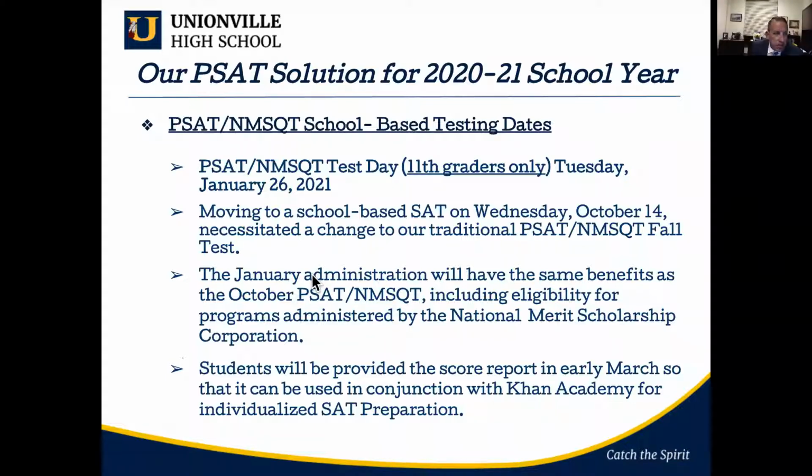So to just jump in here, one of the things we looked at, as MB said, is that it is challenging and puts a lot on our staff to say we're having the school-based SAT, but we had to look at the 11th grade. If you saw on social media, we had our National Merit semifinalists announced yesterday. Those are 11th grade students who took the PSAT in October. That's how it's called, the National Merit Scholarship Qualifying Test, as well as the PSAT. So the 11th graders still will have the opportunity to participate in that scholarship test. It's going to be on January 26th.